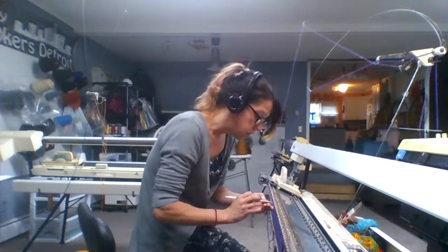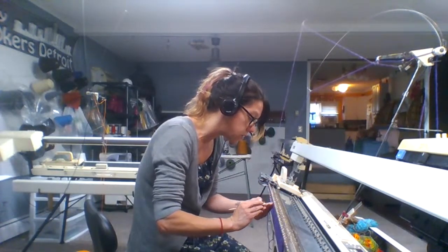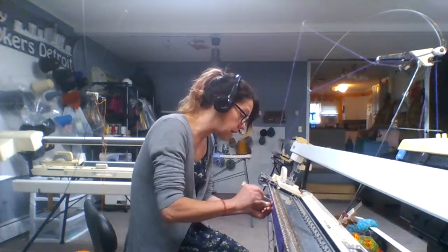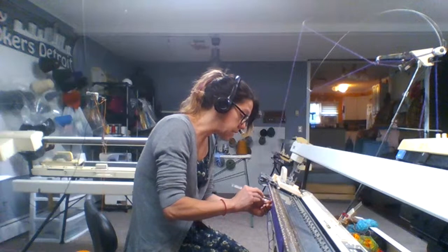All right, transferring the needles. Now I'm on the other side, so now I'm going to transfer to the left instead of the right. Transferring to the left. Transferring to the left.